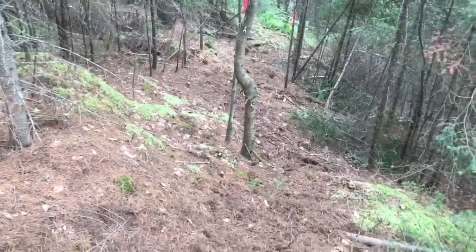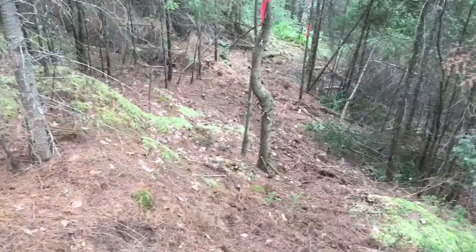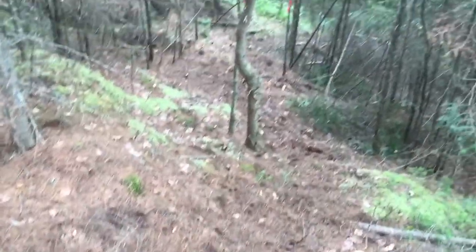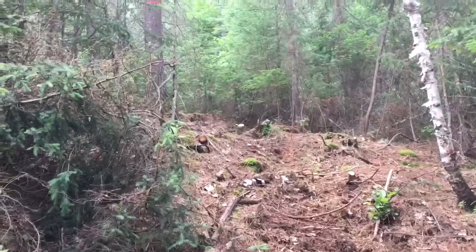So what goes up must come down, and I guess we're going down the other side of the mountain. And this is pretty steep. It may not look steep on video, but I just came from up there.